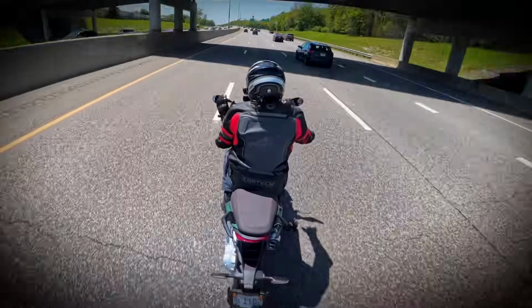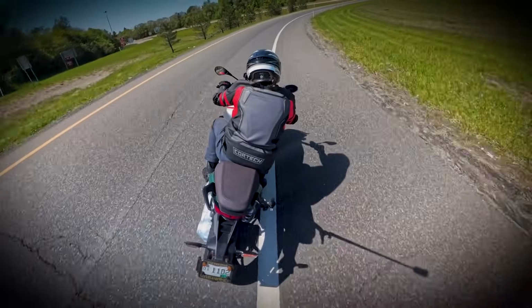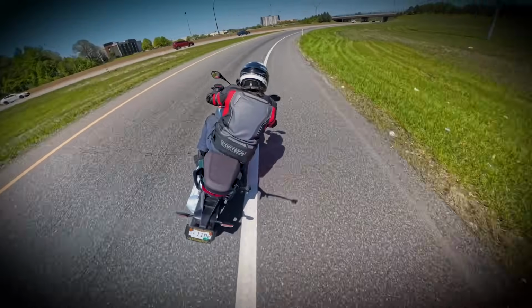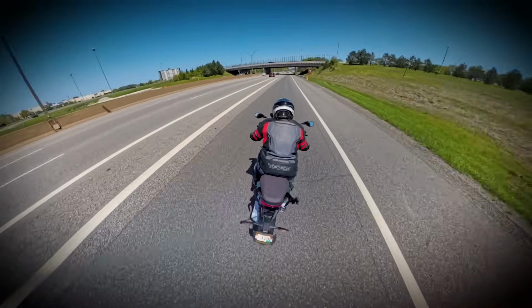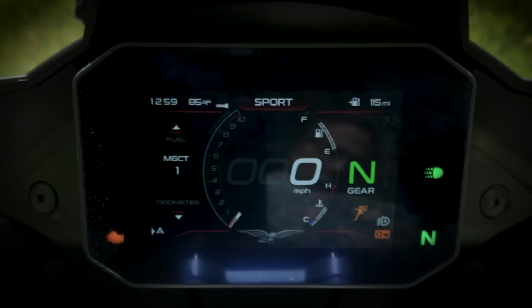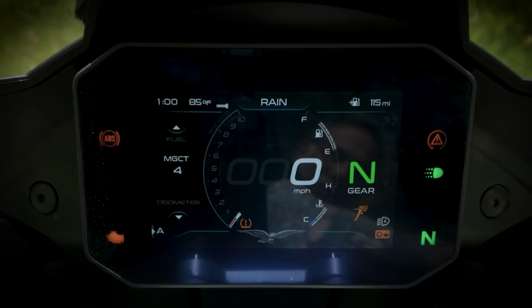When you're on the highway, it's comfortable and soft. When you're in the twisties, the suspension gives you all the feedback you could want. Once I saw that Öhlins was on this bike, I was expecting good suspension, but I had no idea how good Öhlins has gotten in the last few years. Up front in the cockpit, the bike also hosts 4 ride modes: Sport, Road, Touring, and Rain. And each mode changes throttle response, power delivery, traction control, engine braking, and suspension. And you can physically feel the changes of each mode under you.